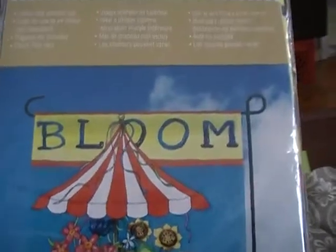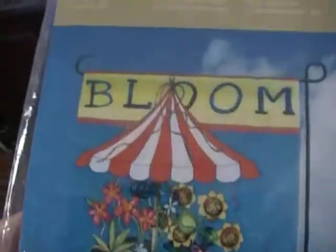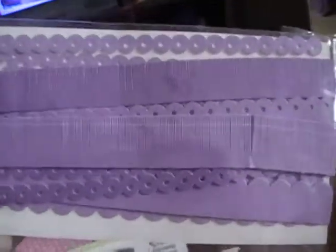And then there is a flag. Really cool. And then this cool paper she found, and yeah, I ripped it a little bit, but there it is, really cool. Yeah, and then I got these borders, really cool, they're purple. Really like them, nice. So I do like borders.